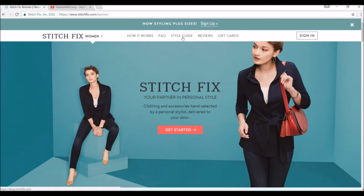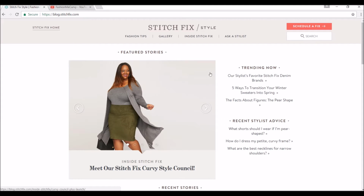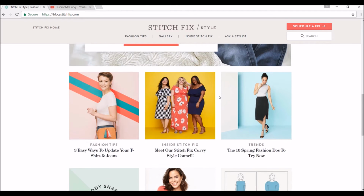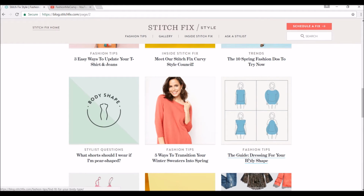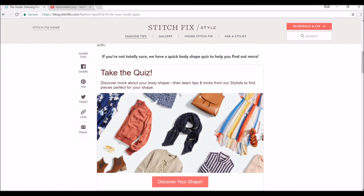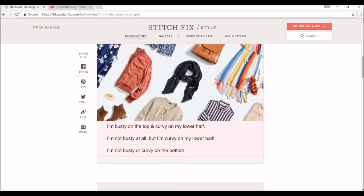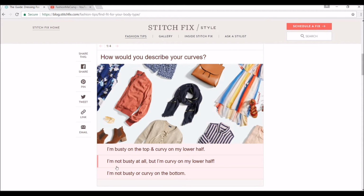Then we're going to click on the style guide, and scroll down until we find a blog post called The Guide, Dressing for Your Body Shape. We're going to click on that, and of course I'm going to have all the links down below in my description to take you there quicker. Then we're going to find the link to take the quiz and discover your shape, and we're going to click on that.